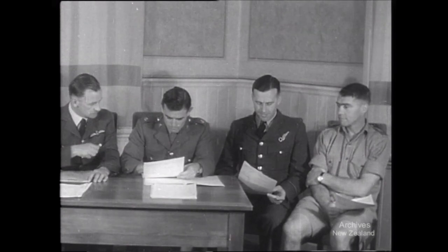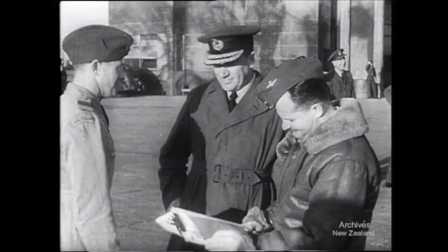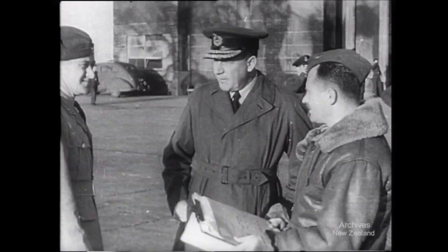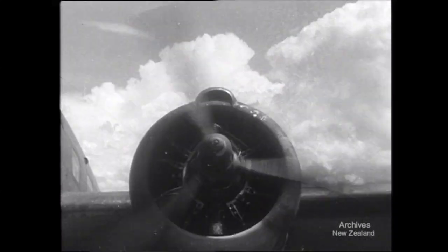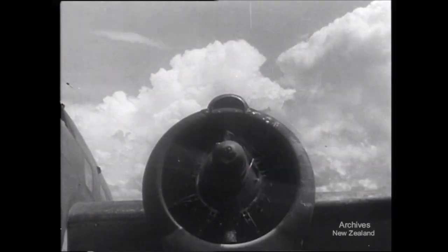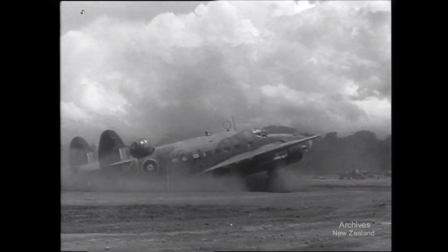Men may be a bit weak in navigation, but still make good pilots. So these men go into the air knowing that the right man is in the right job. They have confidence in themselves and confidence in one another. The rest's theirs, and the sky's the limit.